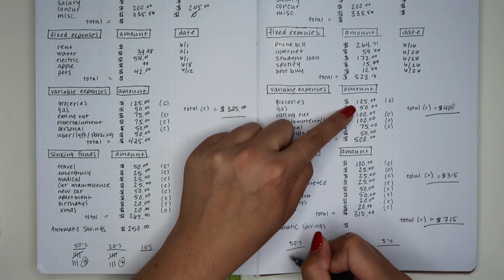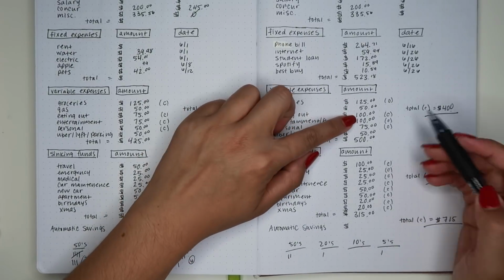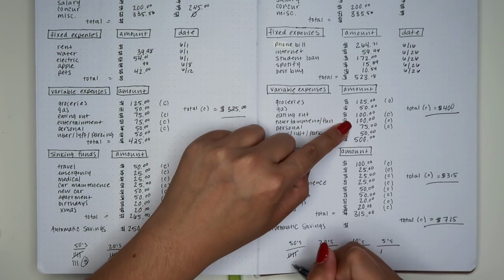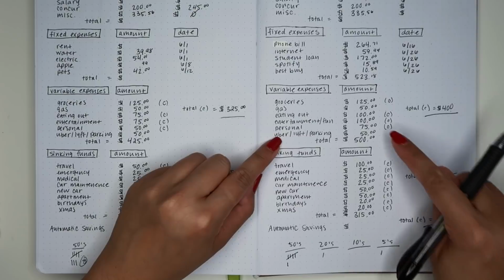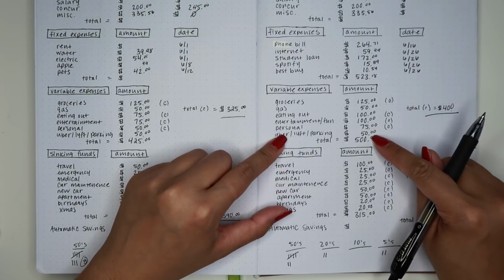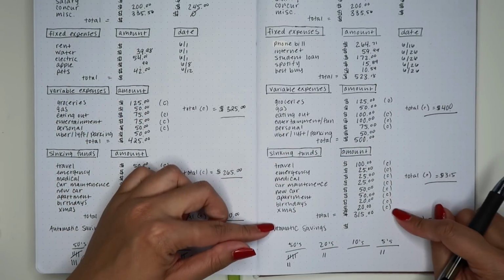Groceries, 125. And then we have eating out, we're going to do 100. Entertainment and fun is another 100. Personal, we do 75. And then we don't take anything out for Uber, Lyft, or parking. So moving down over here.